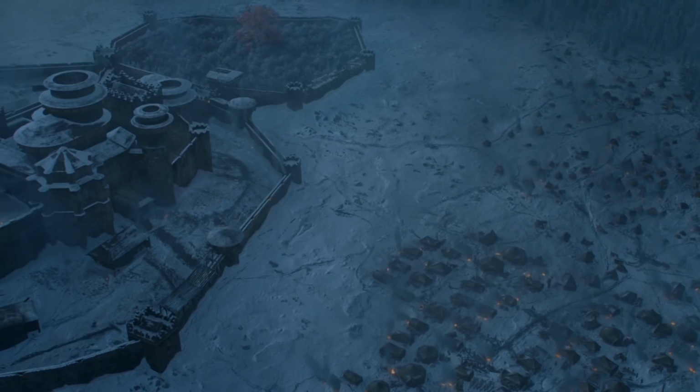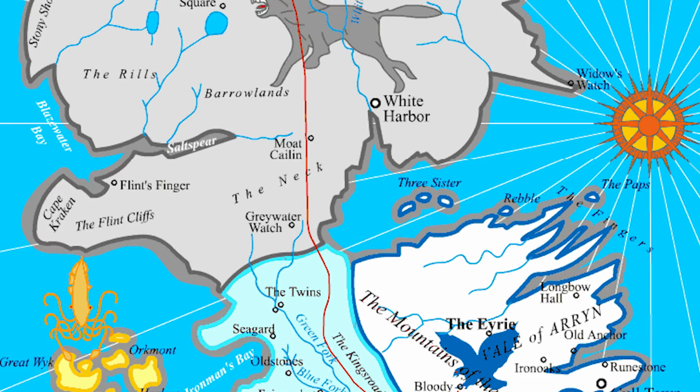They spent a lot of time filming there. It's probably going to be one of the biggest spectacles of the season. Then when the camera shifts right a little bit and you see the cold go down this way, this is actually the Eyrie that we're looking at in the Vale. So that's just teasing that the Night King's army is going to come very far south.